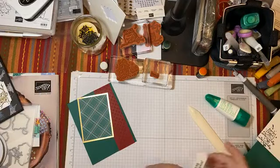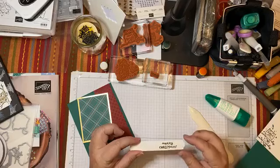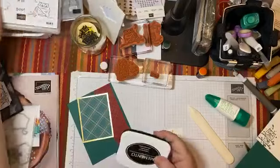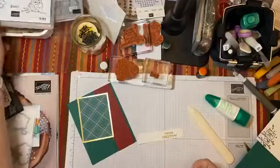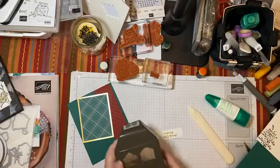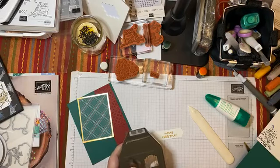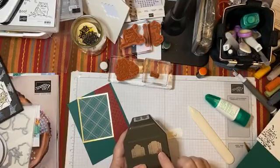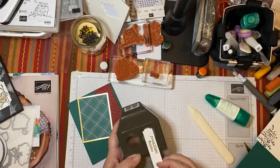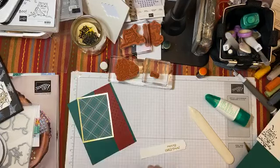Then I've taken a 3/4 inch strip of Whisper White off camera, and I have heat embossed that with gold and Versamark, and that's the Merry Christmas sentiment that comes from the Have a Hoot set. And then I've used the Pick a Punch label punch, and it works with 1/2 inch, 3/4 inch, and 1 inch wide strips, and then you get these different ends. So this is a 3/4 inch, and you can see it's where the 2 dash lines are. So we're going to use that piece.